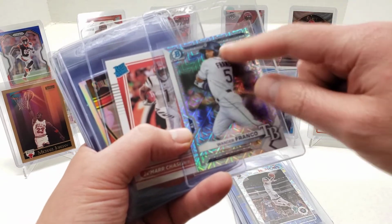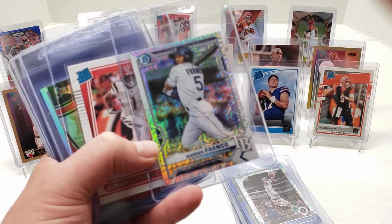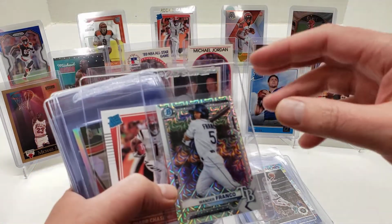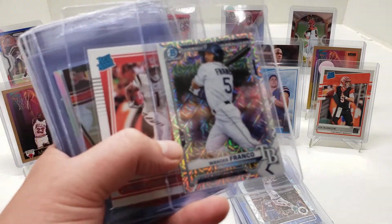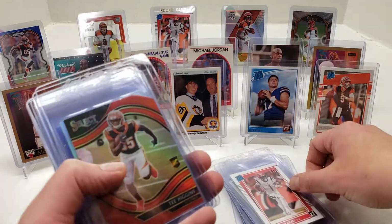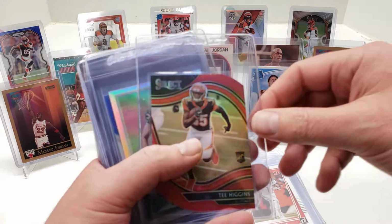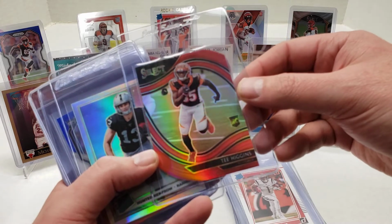Wander Franco, which some people call a mojo, but this is the Mega Box refractor. And since it's not colored, they don't call it the mojo, at least from my research. Jamar Chase, that was the second one. So this one looks better. If it's in these, there's 17 in here. It's pretty good. They look pretty darn good.